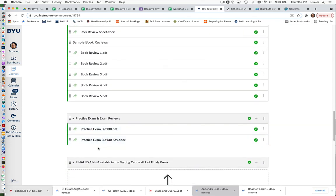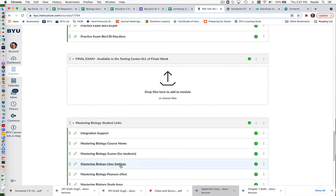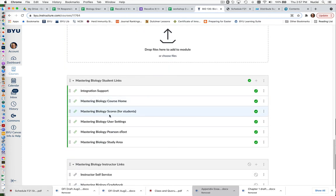I've posted a practice exam for you if you want to try out an exam before you take an exam, so you can just sort of see my style of testing. The final exam, like I said, is in the testing center. Here are your Mastering Biology links. If you choose to opt out, these will disappear. But if you don't opt out, these are here and they are awesome.